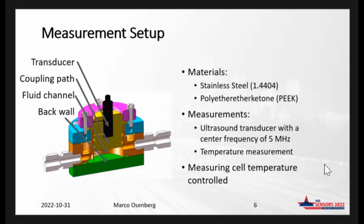To ensure that the measuring cell is resistant to the chemicals we use, most components were made of stainless steel, except the coupling pads here at the top. These are made of PEEK, which allowed us to couple more energy into the cell and into the system. For the ultrasound transducer we use, a center frequency of 5 megahertz was chosen. And we take a temperature measurement at the bottom of this view here in the back wall. To keep the temperature with minimum fluctuations, a temperature control circuit is installed in this measuring cell, with fluid flowing here around the middle path.